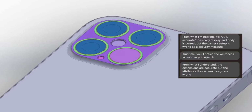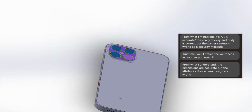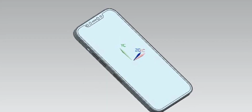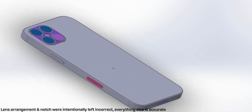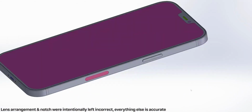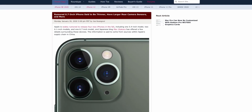The general camera size and positioning in the notch here is not 100%, so the CAD itself came with the same existing size notch, but some recent leaks from Max Weinbach's source gave us information to fill in there and talk about why the shape is the way that it is. Far from confirmed. There was a report back in January by Mac Otakara which detailed the iPhone 12 Pro Max and gave us some specifications.